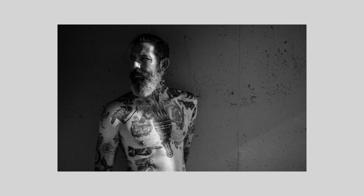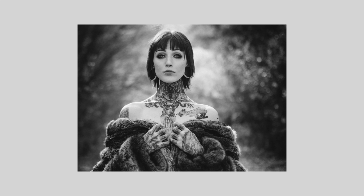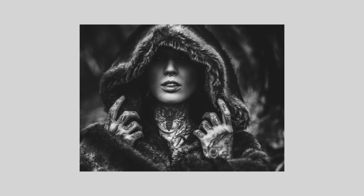Rugged dudes with beards. That's my friend Seth. There's Hannah again. More pictures of Hannah. Later, these are GH4 pictures with Hannah. Hannah disappeared. Where did she go? I would sure love to photograph her again. It's been like 8, 9, 10 years.